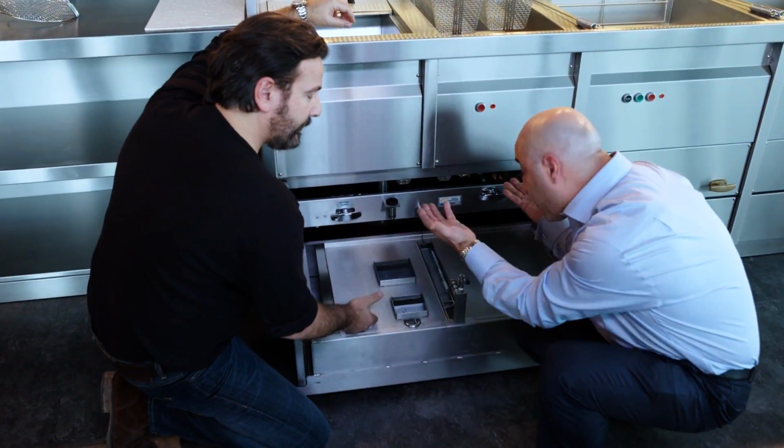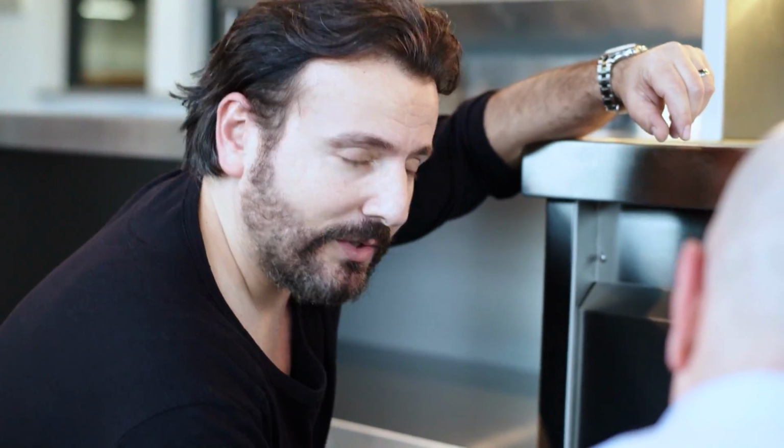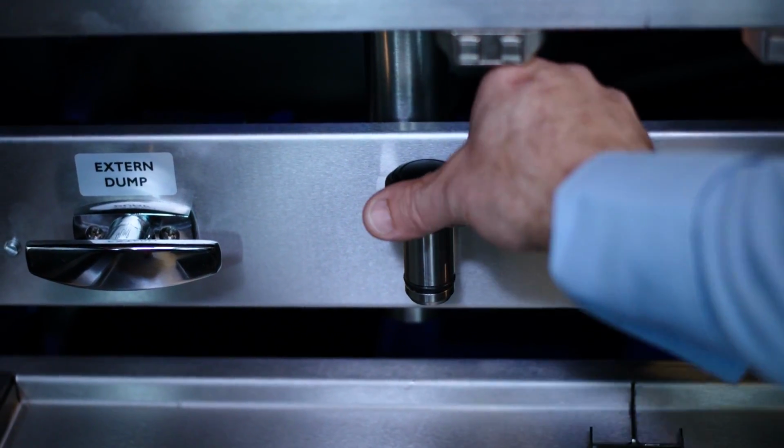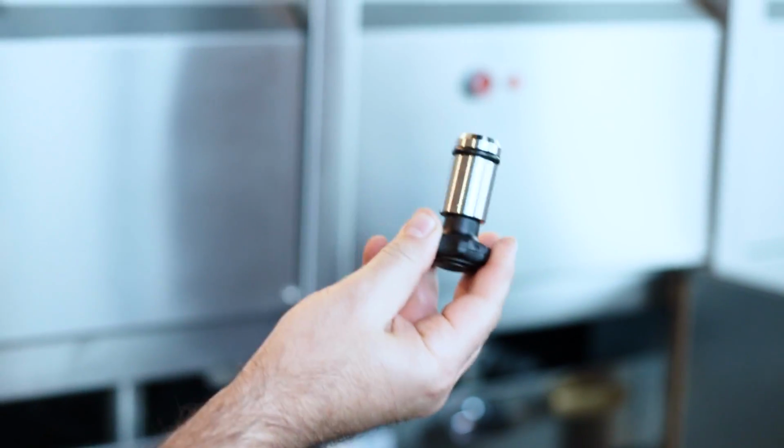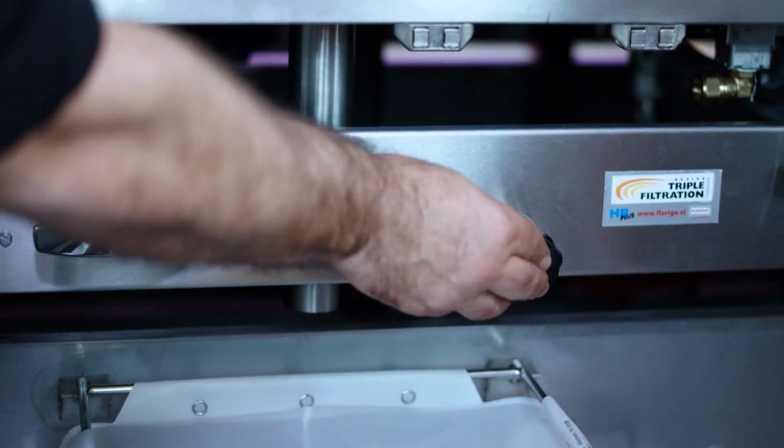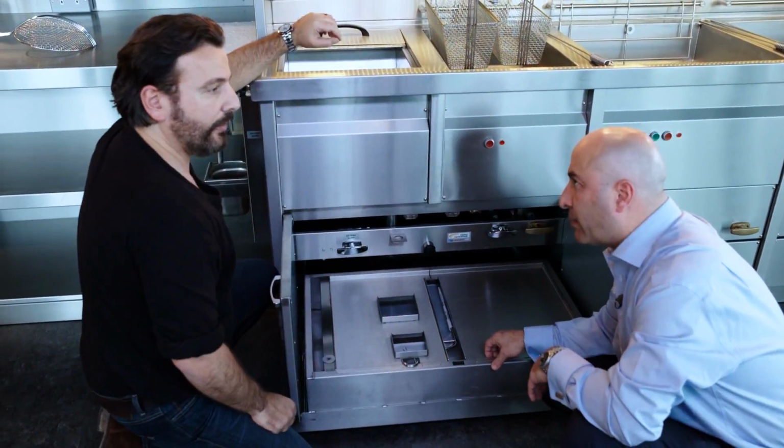That's beautiful. We've got lids now on the drawer to stop any oil splashing up onto the electrics. Do you know, that was always such a pain because it's so difficult to clean the electrics. And they've created this oil plug here, which you put in there and it stops all the oil dripping on the floor. So this stops, essentially, the oil coming back through.